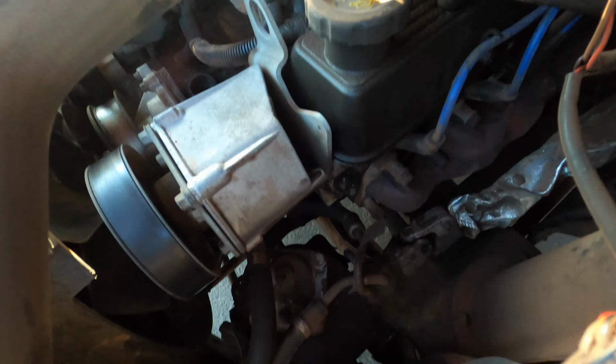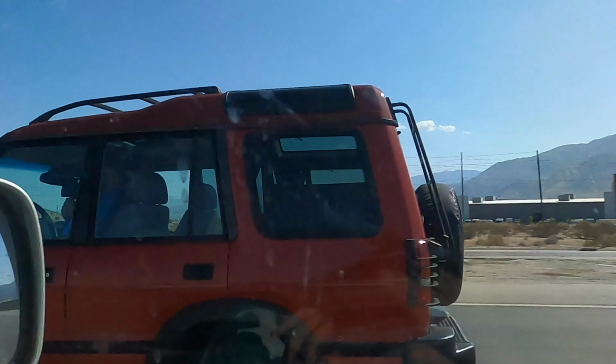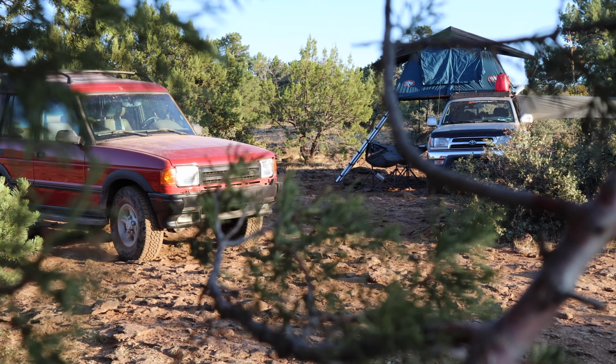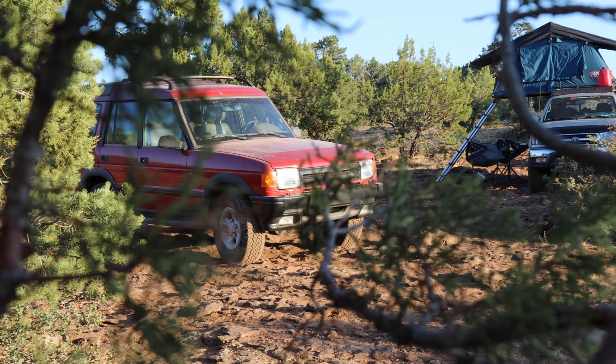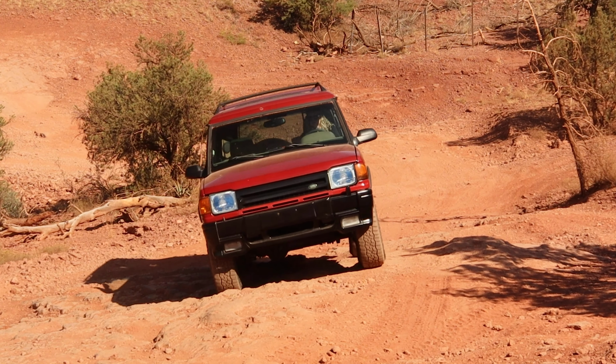The mechanic thought I could probably get away with putting the repair off a little while. At the same time, he quoted me somewhere between $2,300 and $3,000 to do the job, depending on some variables. Obviously, paying that kind of money to repair a vehicle that we barely paid more than that for is a hard pill to swallow, and it's not one our budget is ready to handle.